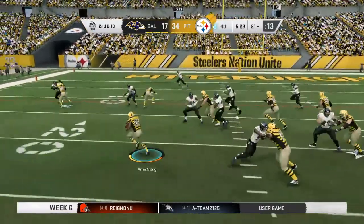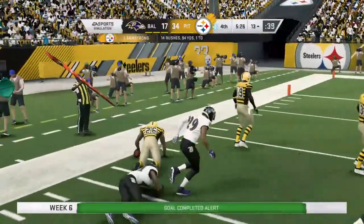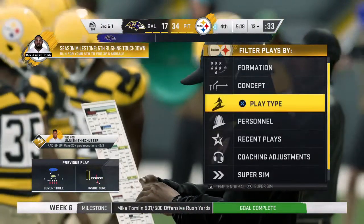On second down now, it's Armstrong. And able to fight forward inside the 15 to the 13. Pretty good running there, 9 yards. Sets up a 3rd and 1.